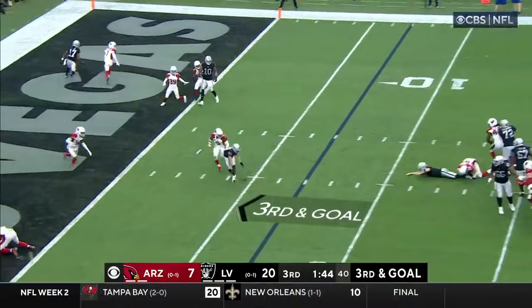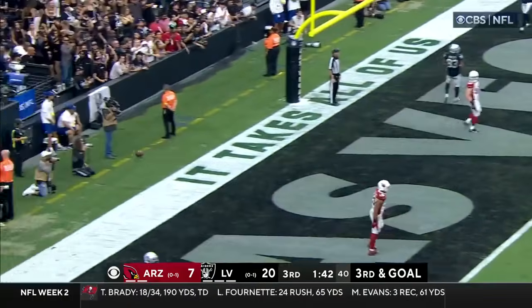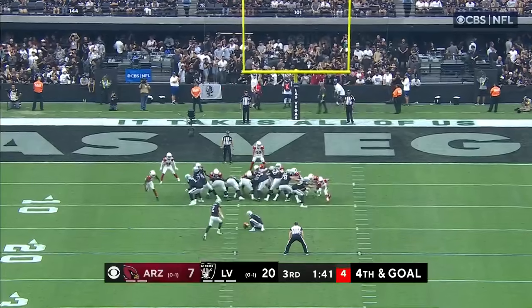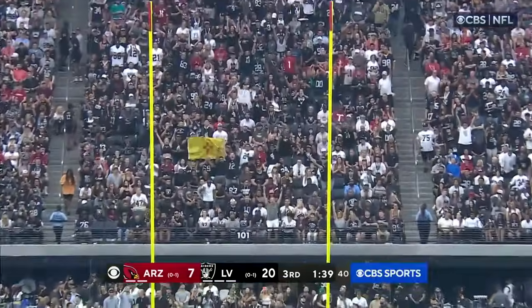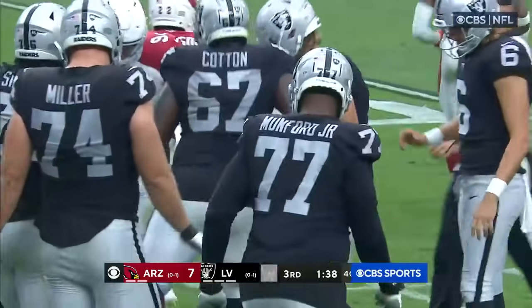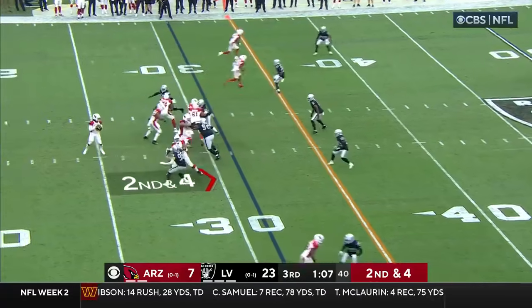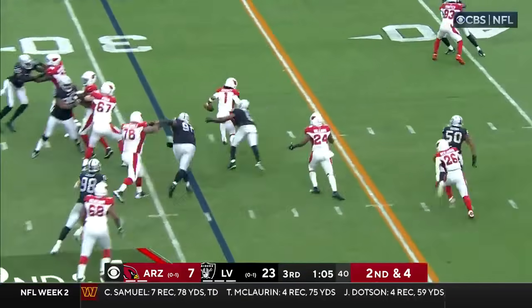Carr throws it away just as he was going down. Defense. Carlson good from 32 and 55, and now from 25. You know, a great pass rush a lot of the time is the recipe to getting to the quarterback.